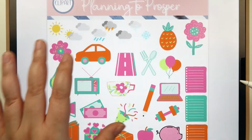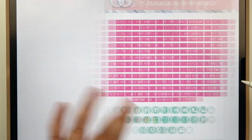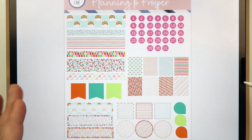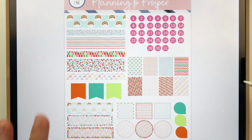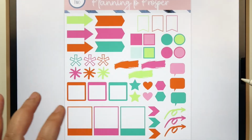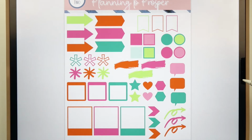So that is the Brilliant Rainbow sticker set, and whenever you order stickers from me, you're going to get this GoodNotes file, but you're also going to get all of the pre-cropped individual PNG images of every single sticker that you see here. And that is just in case you're using a different program like NoteShelf, Notability, things like that. You can pull in the individual images and still use my stickers in those programs.